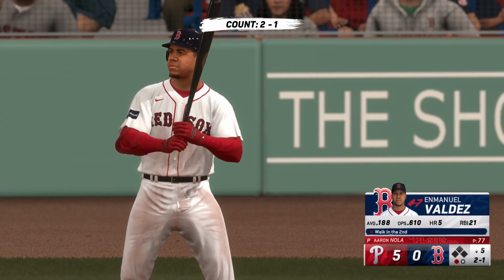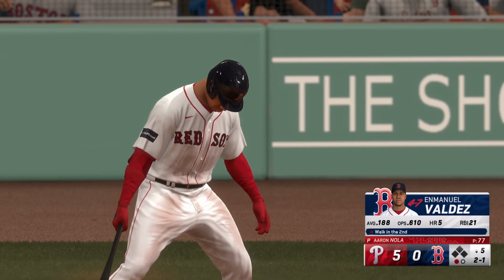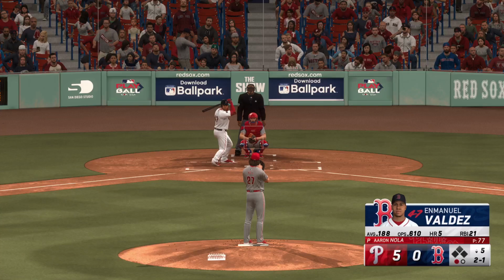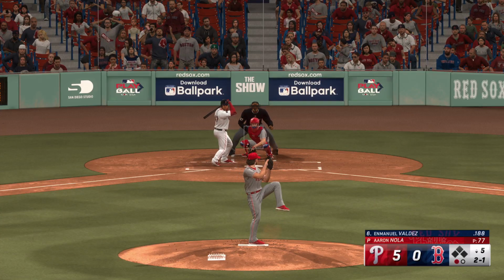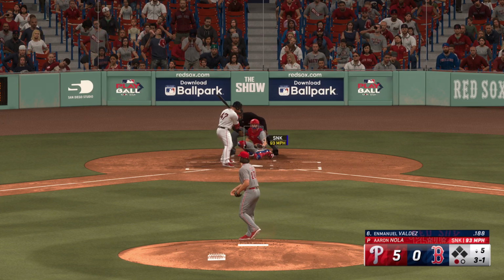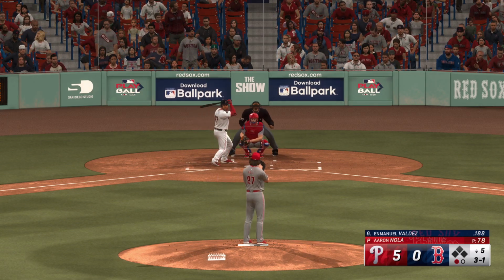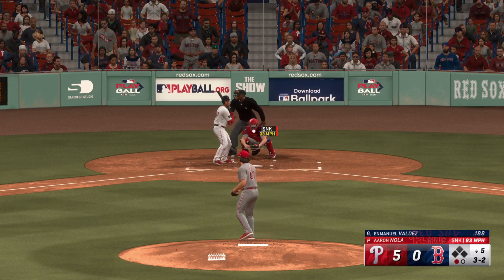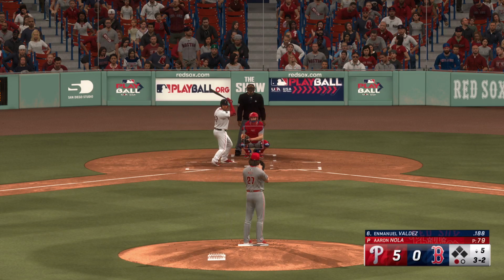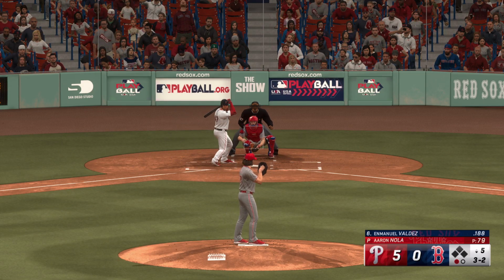And Masataka Valdez up next for the Red Sox. He's got pop, which is a little sneaky because he's so comfortable with taking his base hits to the opposite field, but he can jump you if you make a mistake. Nope, next one is off the plate, and now 3-1. Right through there for a strike. Three balls, two strikes. The windup, the pitch.